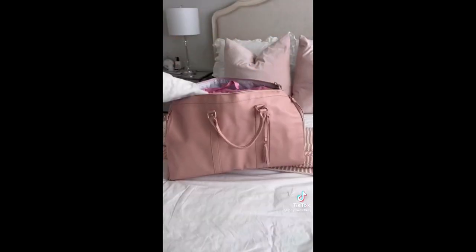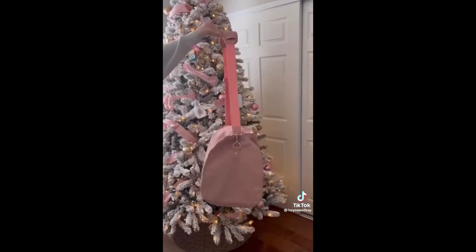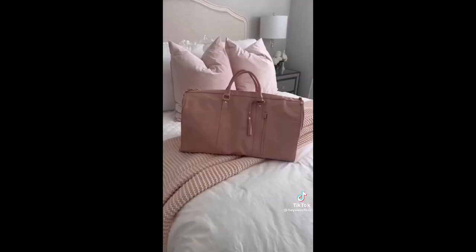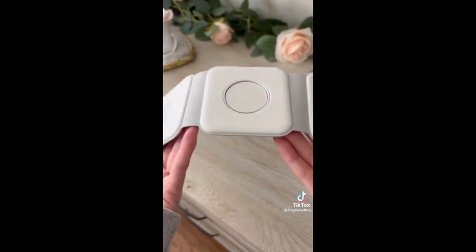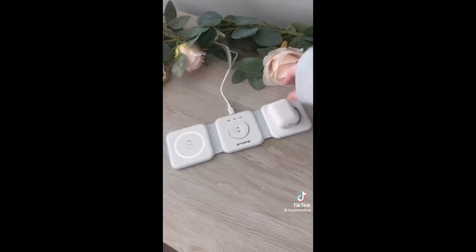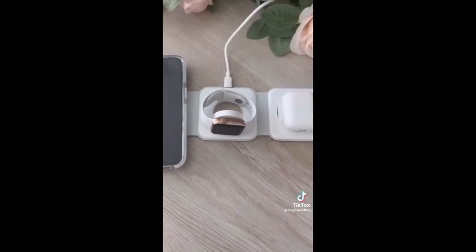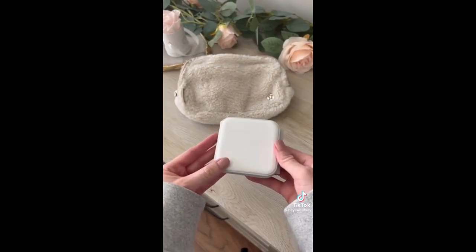I was able to fit 3 packing cubes and a cosmetics bag, so it's ideal for business trips or a weekend away. It also comes with a shoulder strap so it's more comfortable to carry. This 3-in-1 charging station allows you to charge your iPhone, AirPods, and Apple Watch all with one plug instead of packing multiple chargers. It powers all 3 devices quickly and wirelessly, plus it's foldable and easy to pack.